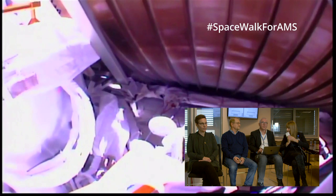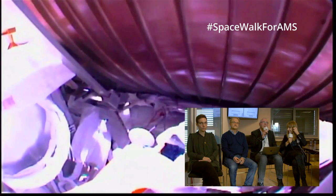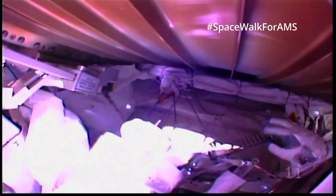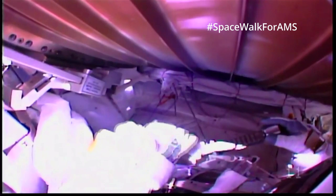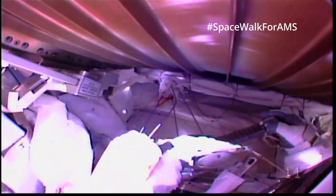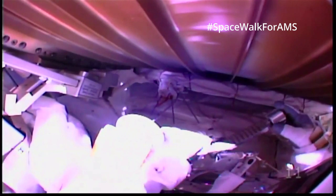So the last EVA for us is a simple activity for the astronauts. They have to witness and verify that the mechanics of those AMS fittings, these connectors, are properly adjusted, demonstrating that there is no CO2 leak, namely that the system is gas tight. Once this is done, we can start to operate the system, powering on the pumps that move the CO2 fluid inside the system.